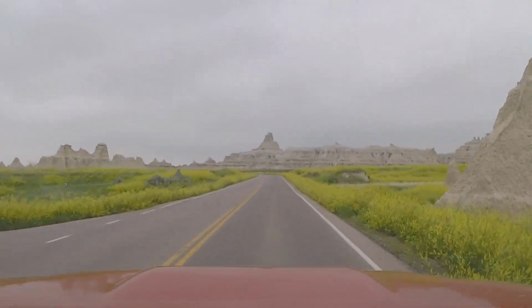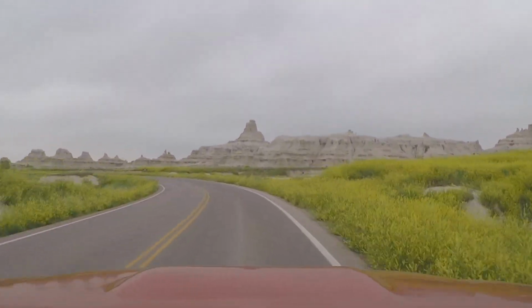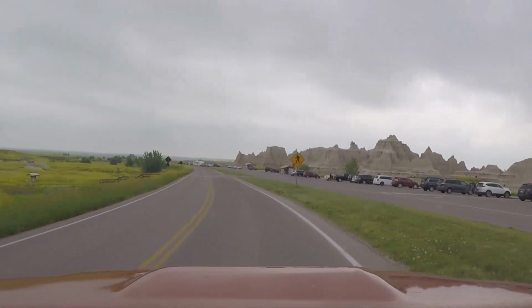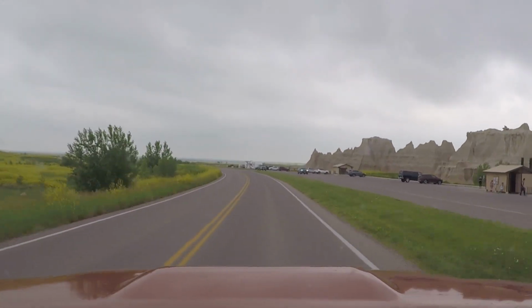As we neared the end of the park, we decided to stop in the parking lot and see what was going on. With so many cars parked there, there had to be a reason. And man, I'm so glad we did.